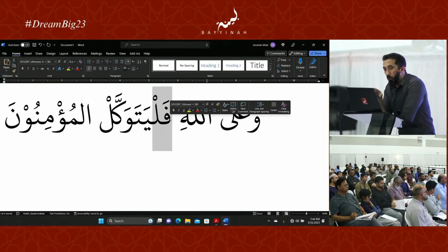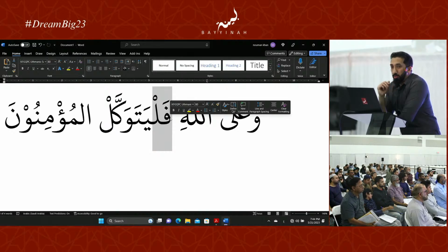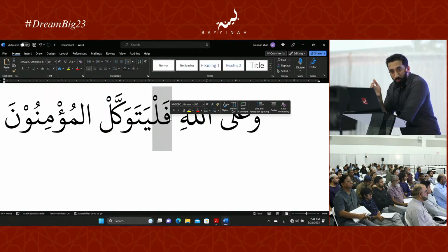Now, tell me about the word he or huwa. When you see a huwa on a fi'il, is there a chance there's an outside doer? How do you determine if there's an outside doer? It's after and it's rafa'. That's an outside doer. Is al-mu'minuna after? Is al-mu'minuna rafa'? Mu'minuna means believers, yes? I don't think it means then he should rely. Not they. The believers should rely.